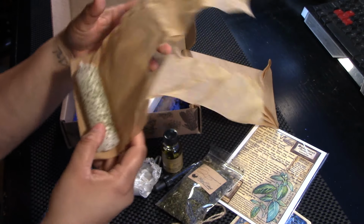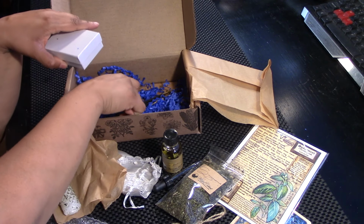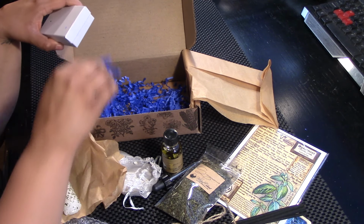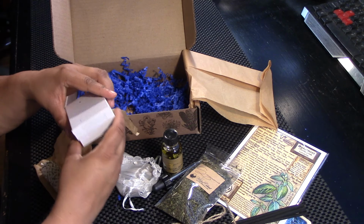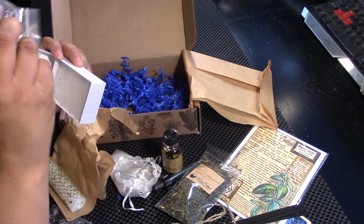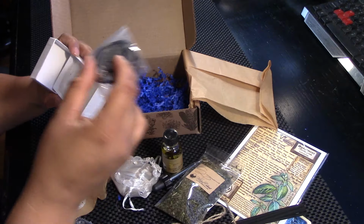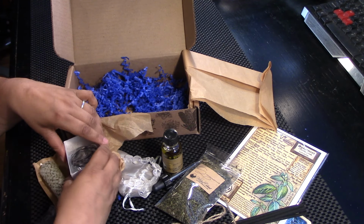It's like beeswax and spearmint. Yummy, yummy, yum. This incense smells divine. So yummy. Let's see what's in this pretty, pretty box. Aww, beautiful. It's like a very interesting symbol on there. That's really cool. Let's read a little bit more.